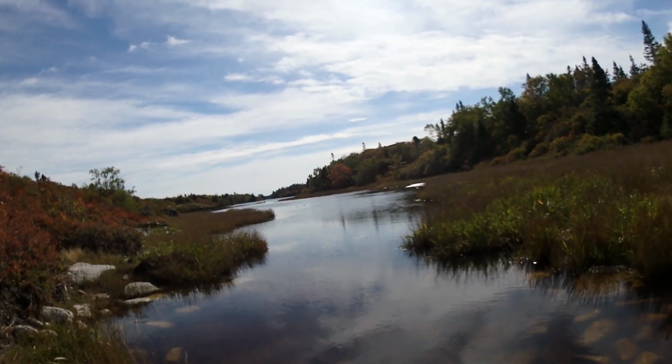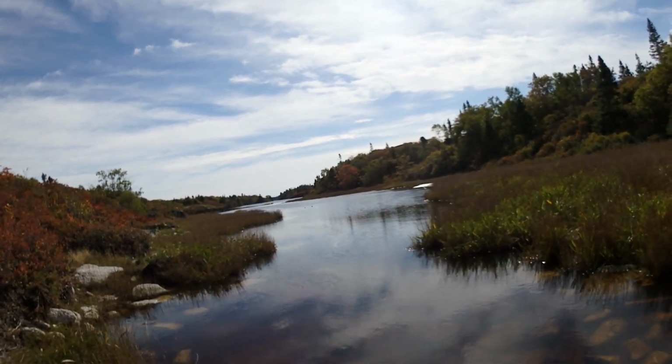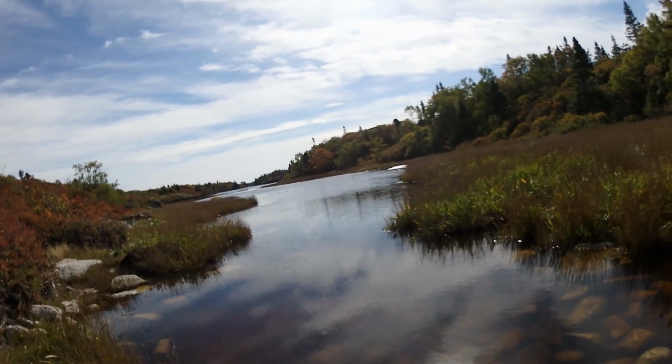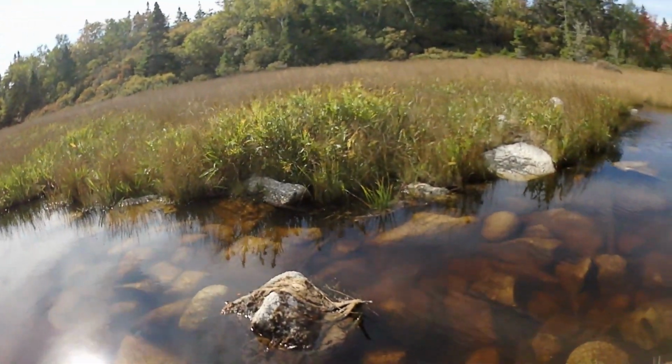Because this means shoes that are a bit more than just wet. It means shoes that are soaked. Alright, I guess we go for it, eh?